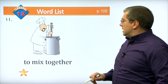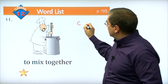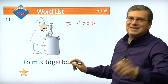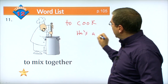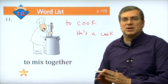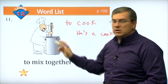Okay, anyway, let's move on. Number 11. Now, here we have, by the way, an exception, right? What is he doing? He's cooking, to cook, but don't say cooker. Don't do that. That's an exception. We say he's a cook. Don't say cooker, right? That's an exception. I'm sorry, English has many exceptions. But don't say cooker, he's a cook.